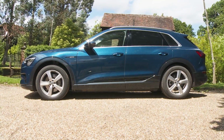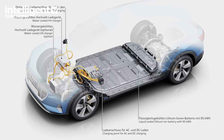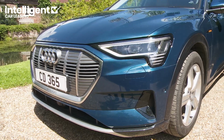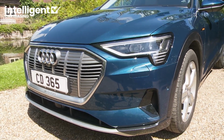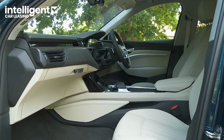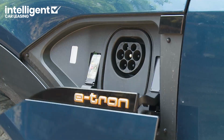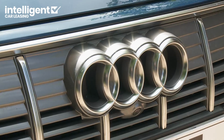Audi's first full electric car, the e-tron, is a technological tour de force. This battery-powered large SUV takes the best bits from the brand's conventional crossovers and blends them with next-level electrification technology. There's a beautiful cabin, and we're even promised engaging driving dynamics. What's not to like? The price? Well, you can't have everything.